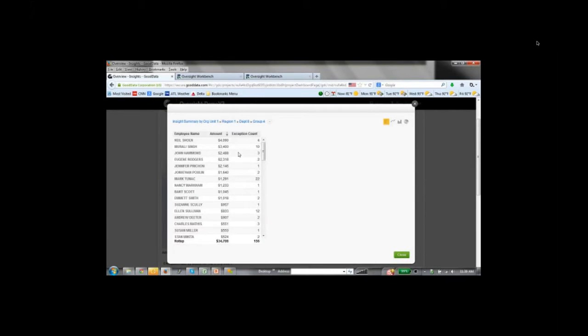You can drill in here really easily and see, okay, where is this risk within this particular region? Sort this by amount. And we can see that Department 8 is the highest, so $62,000. Again, drilling into Department 8, we can get down to the group level, and then drilling into Group 4, which is the highest dollars in exceptions, you get to the individual employees. So again, this helps, especially from an audit perspective.